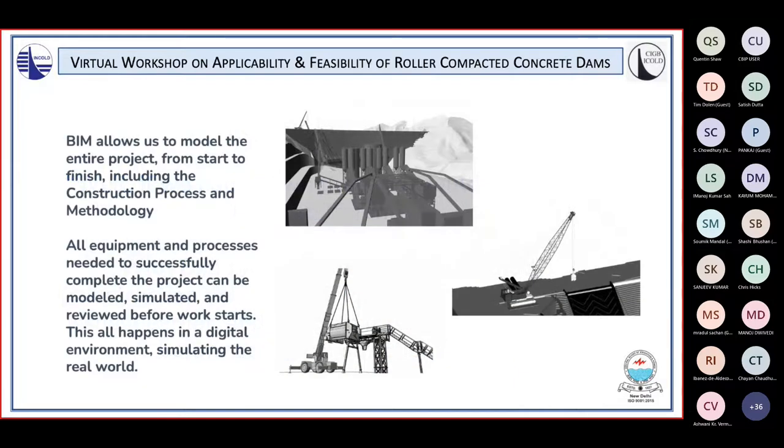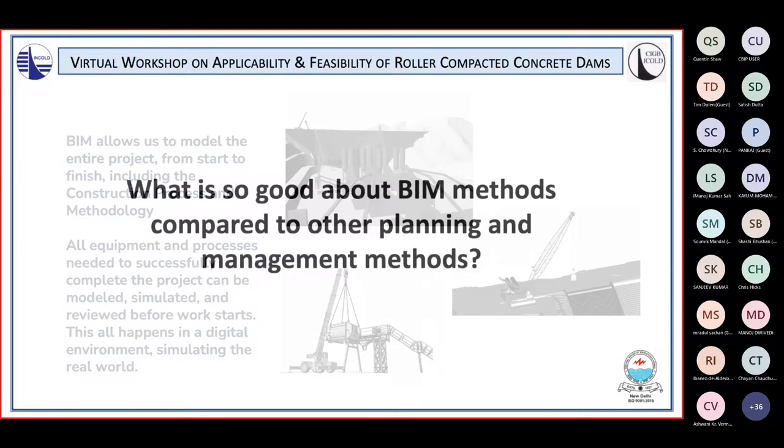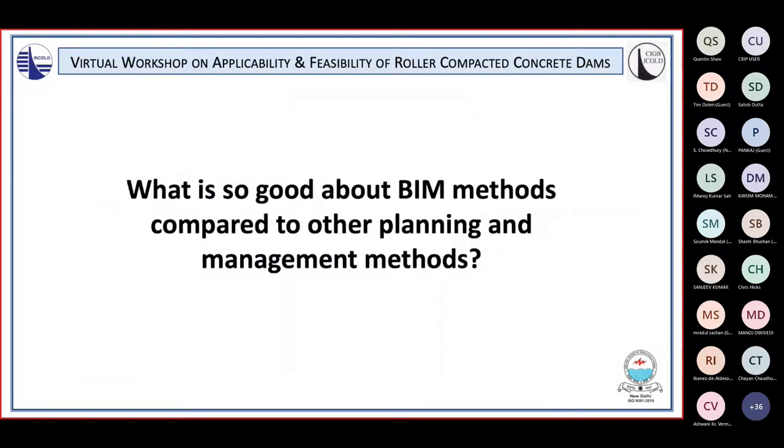BIM allows us to model the entire project from start to finish, including the construction process and methodology. For all equipment and construction processes needed to be successfully completed, the project can be modeled, simulated, and reviewed before work starts. This all happens in a digital environment, simulating the real world. What is so good about BIM methods compared to other planning and management methods?